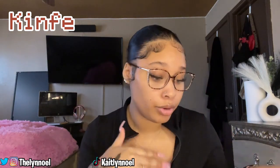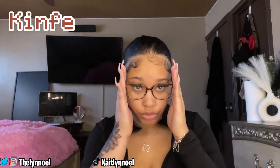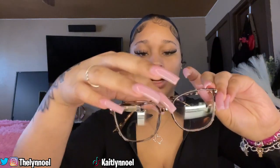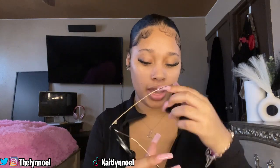All the glasses are very good quality. I do recommend this brand to anybody who wants glasses that are big frames. You can't see over them or under them, which is so good. It's annoying when you can see literally over the lens while you're looking straight. Like, that's so annoying. My favorite out of these would have to be this pair in the color Tortoise, the name is Kinfe. And my second favorite would be Hilary in the color black.